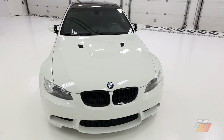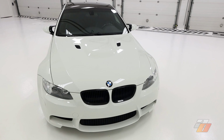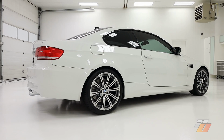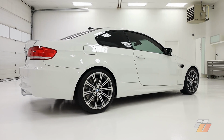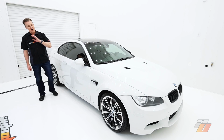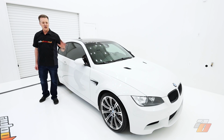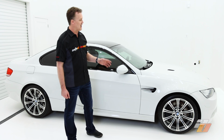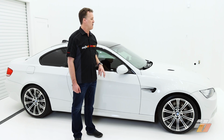The gloss is incredible. A white car, it's really hard to make a white car look glossy, and this one's doing a really, really good job. That black carbon fiber roof looks amazing. All of the contamination came out. You'll notice the car is a completely different color white. It was kind of a yellow, dull color coming in.